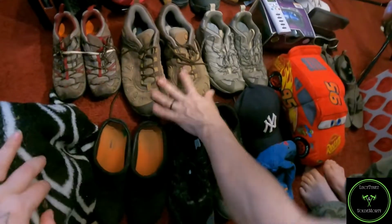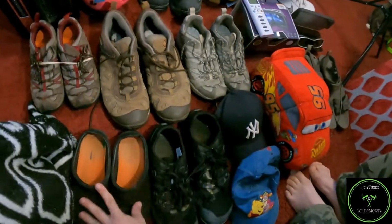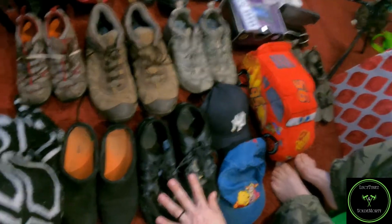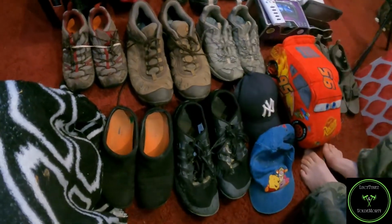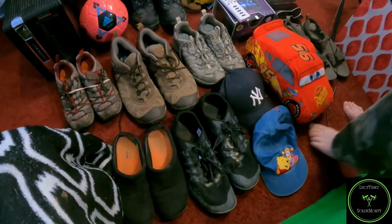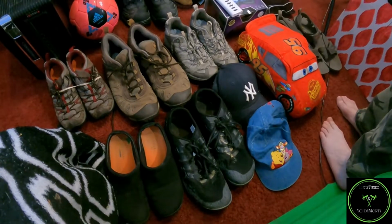These are Merrells. These are also Merrells. Really dirty. We're going to have to definitely put some work in cleaning up pretty much all these shoes today, but we should clean those up no problem. Be able to make them look pretty good.